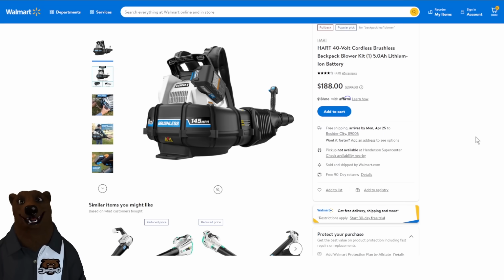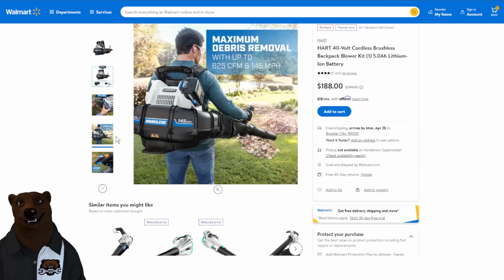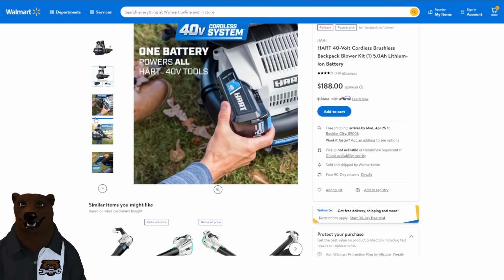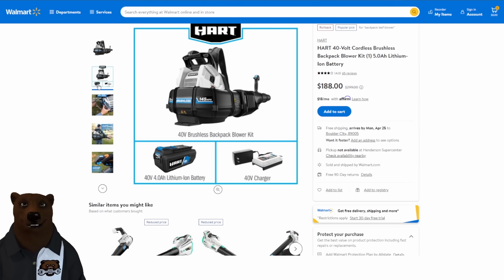Now let's jump over to Walmart. Check that out. If you're in the Hart 40-volt line, I am darn tempted to pick this up. Come on, who doesn't want a backpack blower to really lay down the business out there? Come on. $188. It's got the little pistol grip on it. Oh, that's going to be fun. I'd have no problem getting the kids to do the leaves and stuff with this. If they got to walk around with that, blasting that stuff, they would absolutely do it. I'd have to take it away from them.